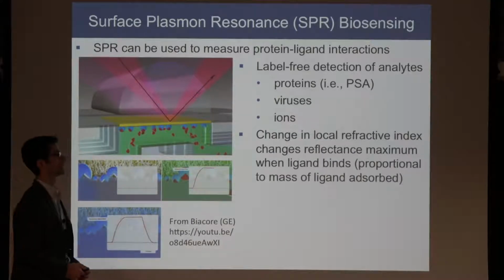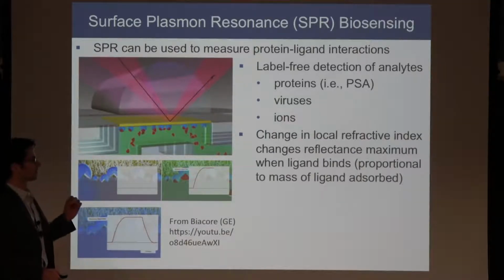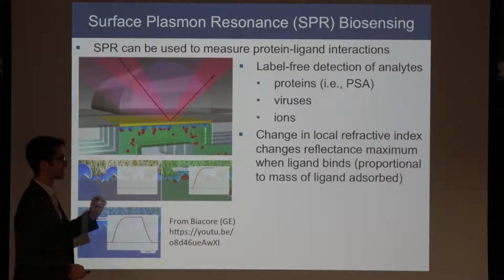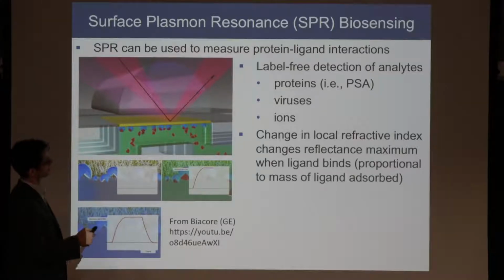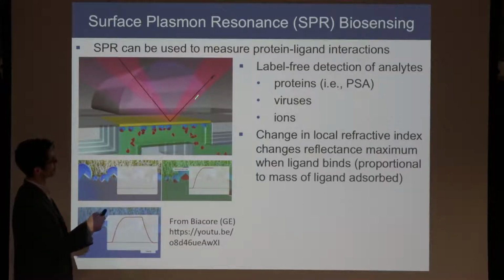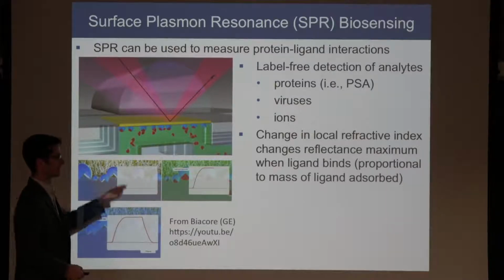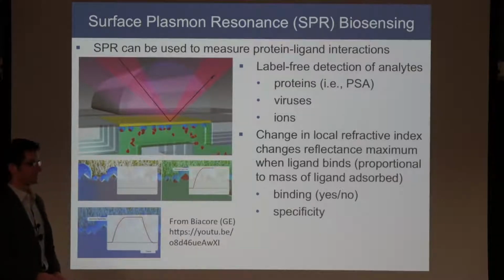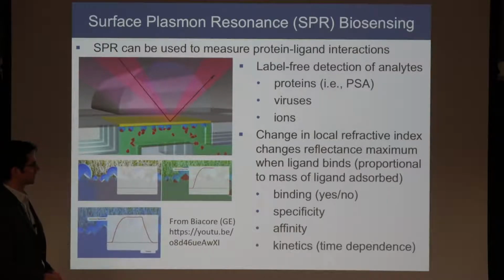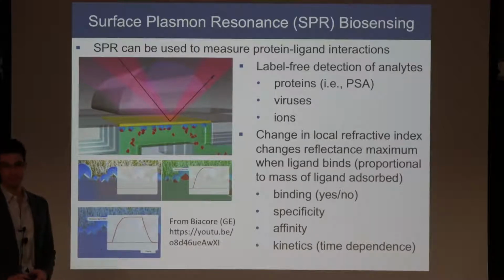And the change in the local refractive index reflects the change in reflectance maximum when the ligand binds. So that's basically just what I told you, that the intensity of this reflected beam is changed by the binding of the analyte. So it can tell you, is there binding, yes or no, specificity for this analyte to this given receptor, the affinity, and also the kinetics and the time dependence. So, yeah. The question on function.